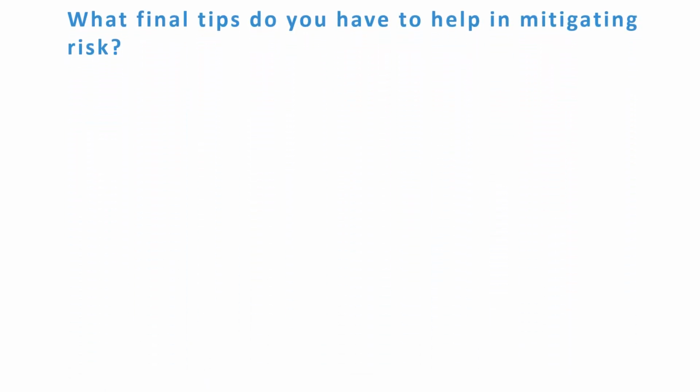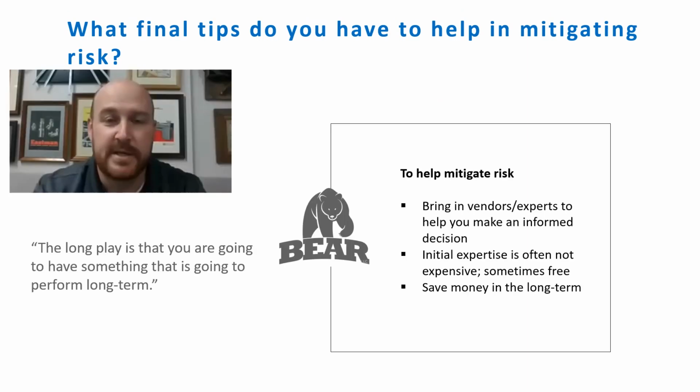Zach, what final tips do you have to help in mitigating risk? The reality is, for multiple vendors in our area, and specifically in the Portland market, they really do want to help, and they're willing to make that effort at the front end to say, yeah, let's meet, let's talk, let me look at it, send me some pictures. I will give you some free consulting. Let's talk about what's going on, and then from there, my expertise, obviously, is going to cost you something, but at the end of the day, the long play is that you are going to have something that is going to perform long term.